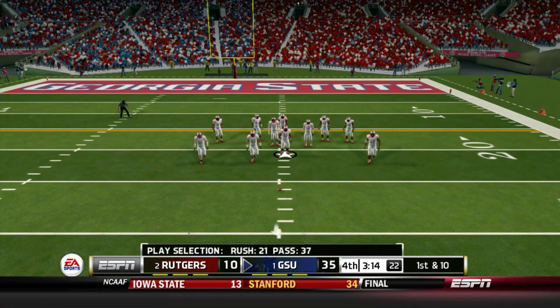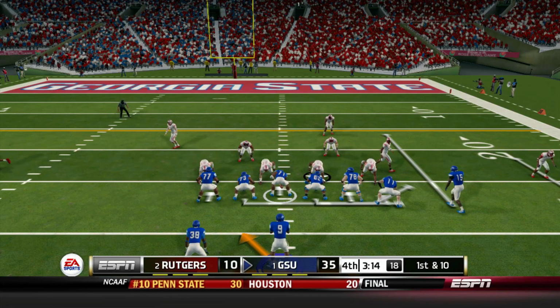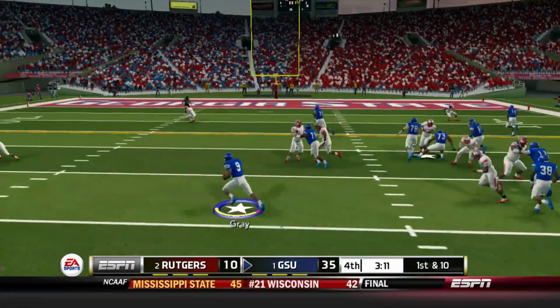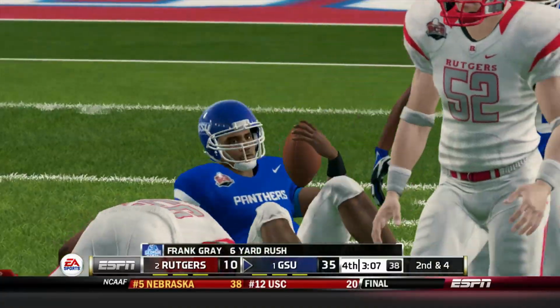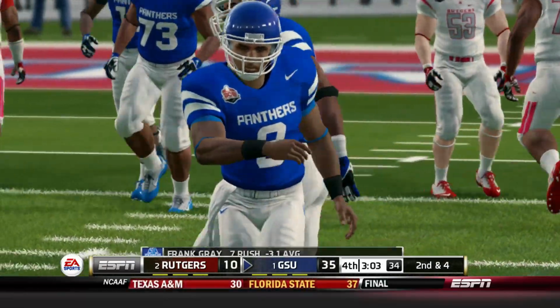Well, they had a lot of success on their last possession, and now they're going to start this one off with excellent field position. It's hard to ask your defense to come out and make a stop when they're already backed up this far within their own end zone. And he's tackled after positive yardage. Gray gains around 6 yards on the option play right there.